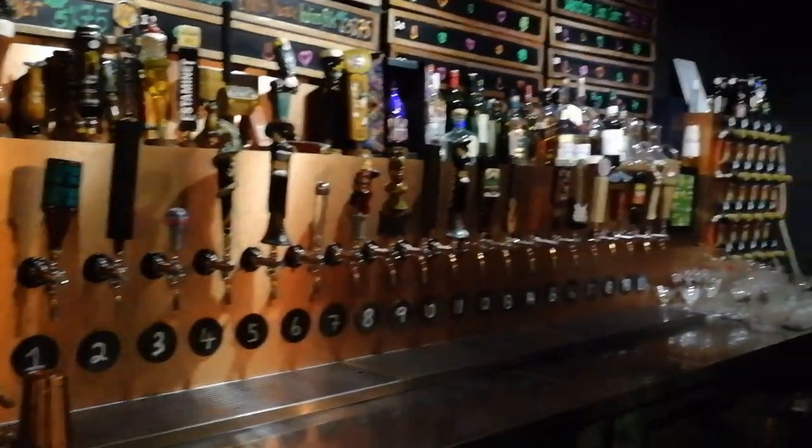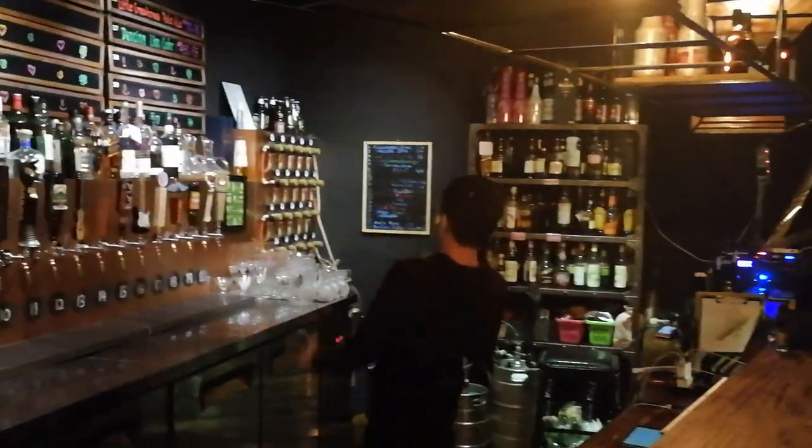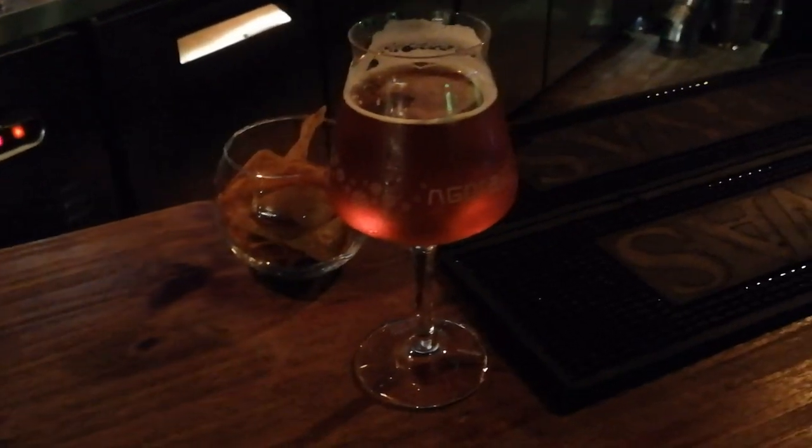They do have 20 taps, but there's only around 12 or so of them actually working just now. The barman's doing a little bit of juggling with his cocktails. Some of the guys over here were playing beer pong earlier. But yeah, nice bar this one. This is the top rated place on Rate Beer for the moment. So I got myself a Sculpin from Ballast Point, so let's do a little bit of a tasting of this one then.